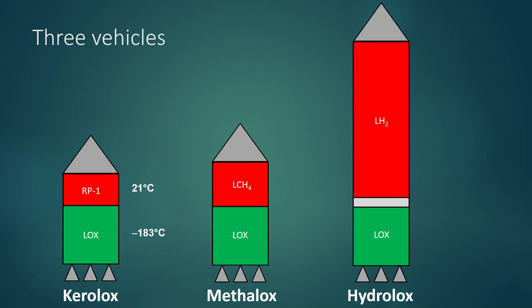Now I'd like to talk a little bit about propellant temperatures here. RP1 would typically be room temperature or outside temperature, just whatever temp it's in the tank, so something around 21 centigrade. LOX is normally about minus 183 degrees centigrade. If we look at Methalox, LOX is of course the same temperature. Liquid methane is about 20 degrees warmer than liquid oxygen, so minus 162.